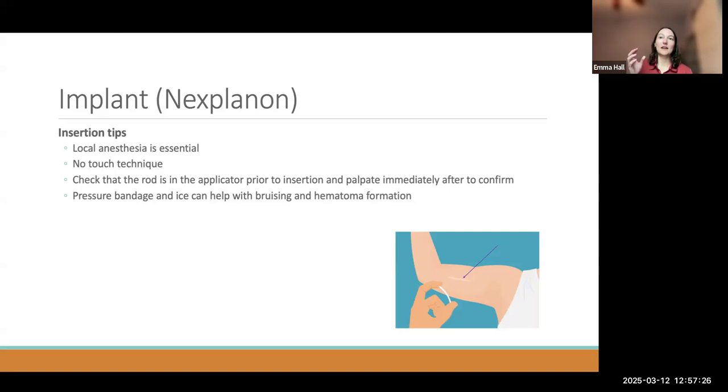And based on the Nexplanon training guidelines, it specifically says that you can use topical numbing, like a numbing spray, or injected lidocaine. Either one is technically okay, standard of care, but I would say far and away the lidocaine works better. And the no touch technique is great. Again, it also makes it very fast and quick and easy. You don't need sterile gloves. And making sure that you're checking that the rod is in the applicator prior to insertion and then palpating immediately after to confirm, again, as part of the standard of care.